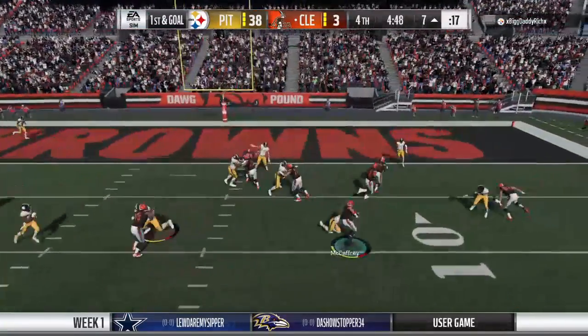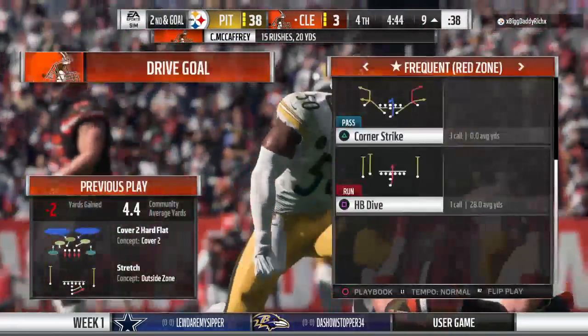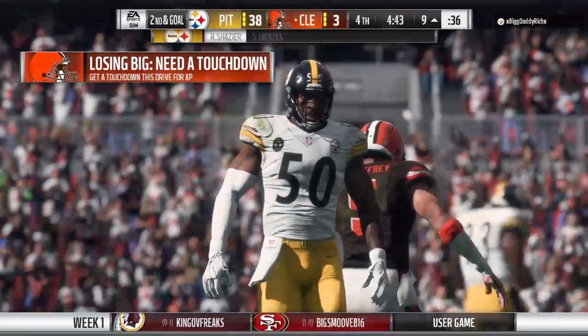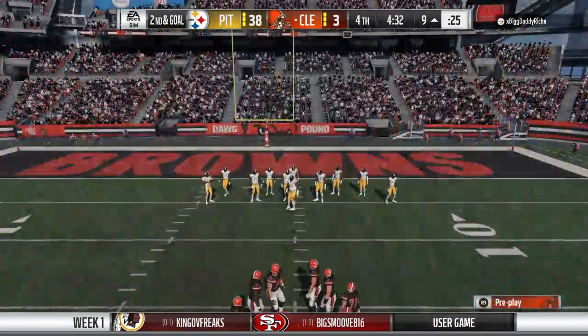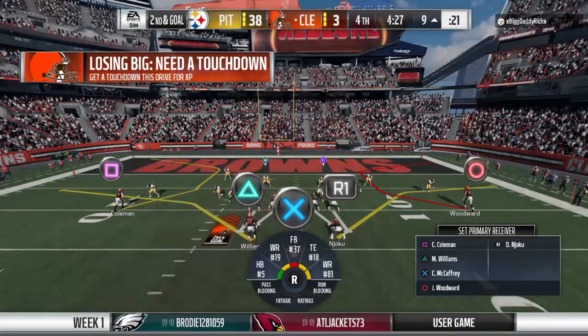They'll try to run with McCaffrey. And this has been a familiar sight all afternoon as they stop him behind the line. It's a loss of 2 there, bringing up second down. This linebacking corps, they've done a good job of keeping that running game in check, haven't they?